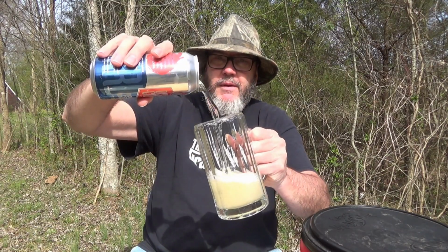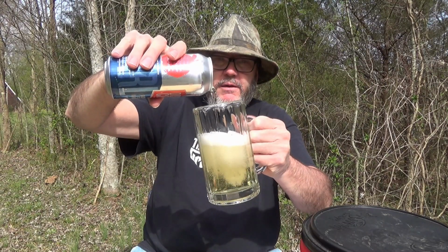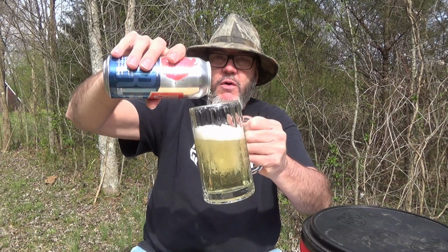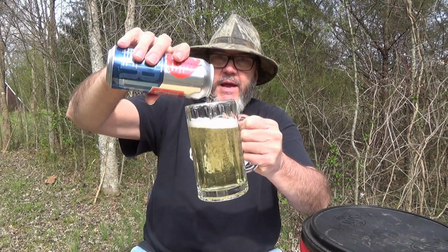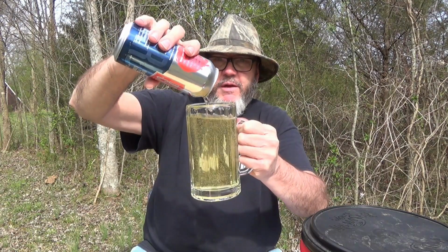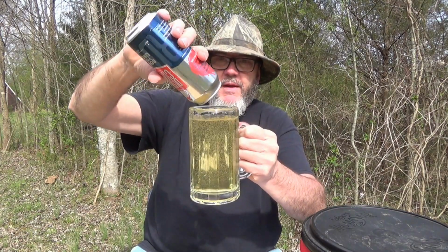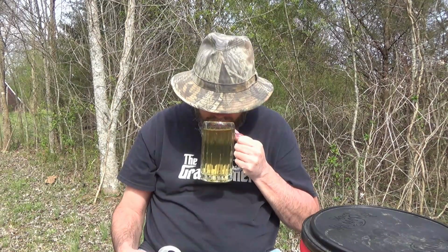Oh wow, that looks clear as water coming out of there. It's got just a hint of a straw gold color to it. Look at that. Man, that is beautiful. It's clear as a bell coming out of the can, but you can see the color in it in the glass there, in the mug. Man, that is a pretty brew. Look at that. Beautiful, bright. The head, of course, is completely gone.